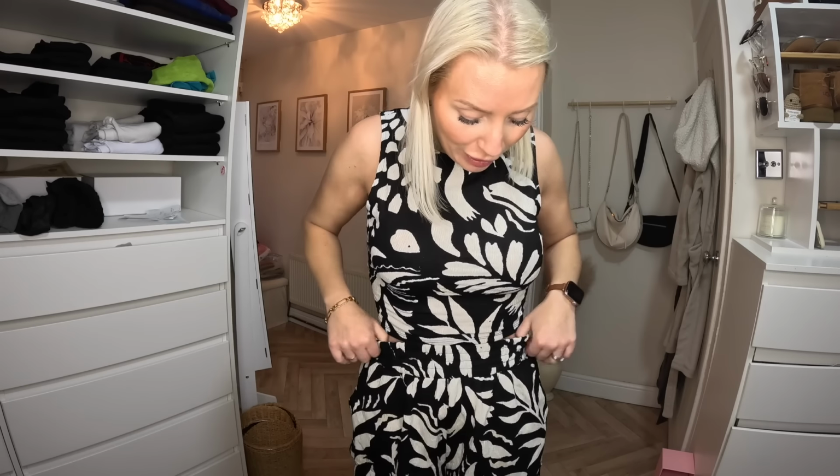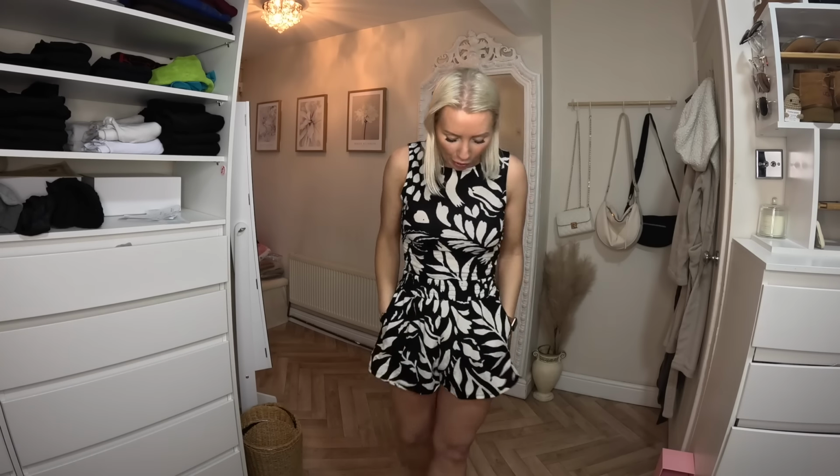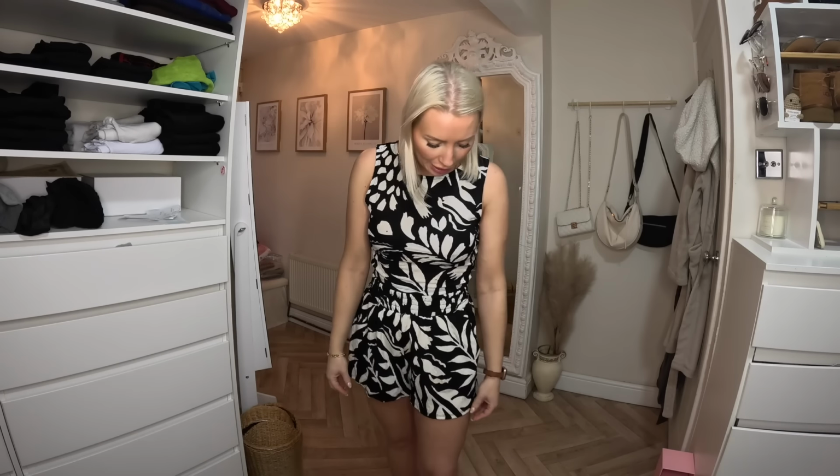These are so stretchy. I probably could have done with the extra small, like the black, but to be fair, it doesn't really matter because of the style of them. It's not like they're gapey, do you know what I mean? And I love the pockets. I'm keeping this 100%. Love it so much. Yeah, love this co-ord. I think it looks so expensive for £12. Like, really does. I will be keeping this one.